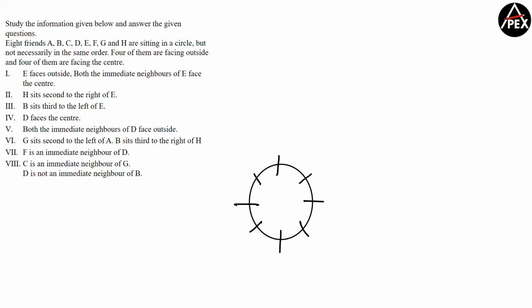Now, the first clue states that E faces outside. Both the immediate neighbors of E face the center. H sits second to the right of E. So we are given the direction E is facing, which is outside, and both the immediate neighbors of E are facing the center. So these 2 people are facing the center. H sits second to the right of E, so H will be sitting here. B sits third to the left of E, so B will be sitting here.